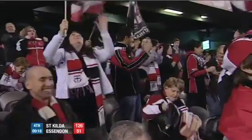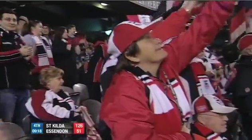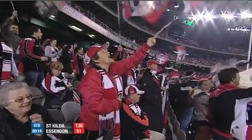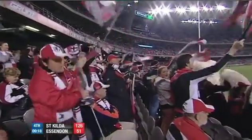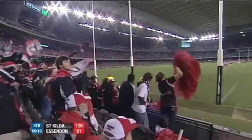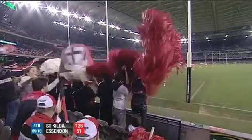Well, it's very tight for spots in the top four. Not good for the Bombers. The percentage not taken. It's great for the Saints, though, because they're in a battle to make that probably last position in the finals, 7th or 8th spot. Their percentage has got a little boost here tonight.